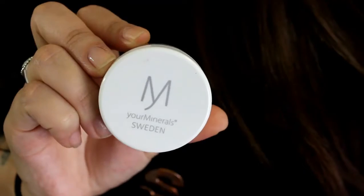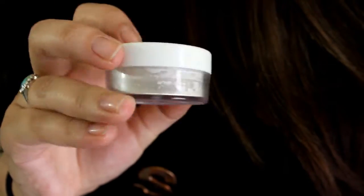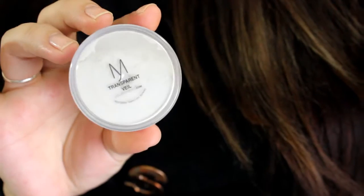So since we're on the face stuff, I want to talk to you guys about this right here. This is the Your Minerals Sweden transparent veil. I did receive this in my Boxycharm. I will leave the link in an iCard or something like that if you guys want to go ahead and watch it. So I did get it in a Boxycharm.